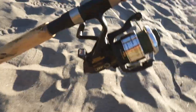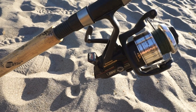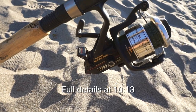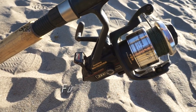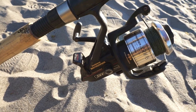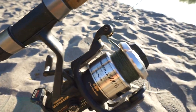All right, guys. So I just wanted to show you guys this bait runner reel, which is freaking awesome. They have a button right here where you click down on it. It's kind of like loosening the drag, if you think about it. Really cool mechanic. I think I'm gonna have to buy one for myself.